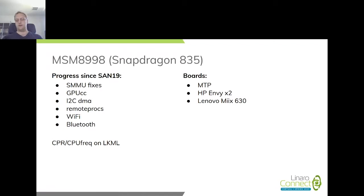But maybe 2 months ago, Angelo posted a big patch set adding support for this on 8998 and I think 660, and I think it will also apply back to 8996. But that patch set needs review, and it's been sitting on my to-do list to do that. But I hope someone can get to review that someday, because getting that in order would complete, in particular for 8996, that platform upstream to make it really usable.